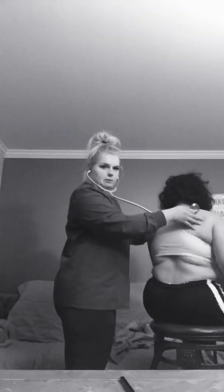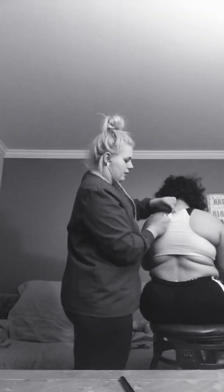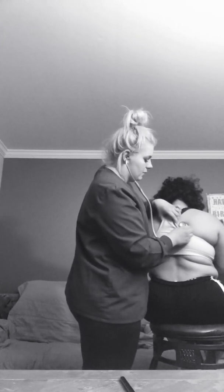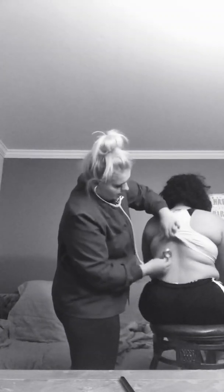All right, great. Now I'm going to listen to the posterior side. A little bit more. Okay, so I'm going to start off with the apex right over here. And then I'm going to move in right over here. And you don't want to listen on top of the scapula, and you want to always listen directly on the patient's skin because otherwise the sounds can get distorted. And each time I'm moving my stethoscope, she's breathing in and out.